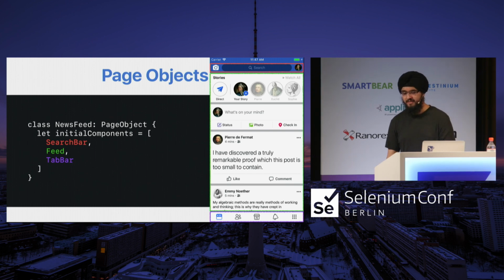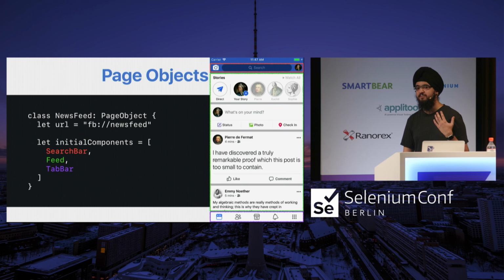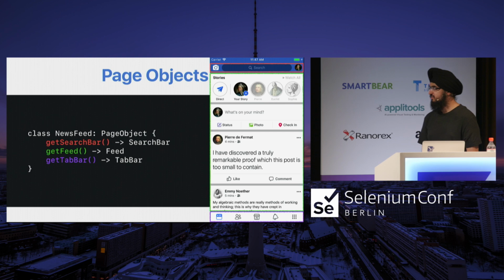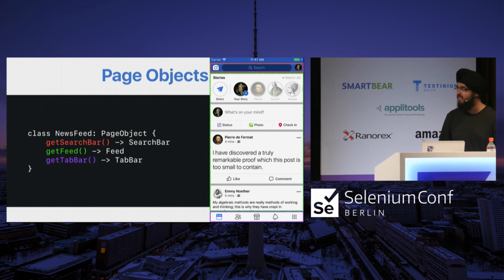If you want to navigate to a page object directly, you can optionally add a URL. If you want to test a certain feature, you can add a deep link within your application or a URL for a web page. And from within a page object, we can have semantics like getting internal components. So here we can have methods like get search bar, which would give you a search bar, and then you can access methods inside the search bar.